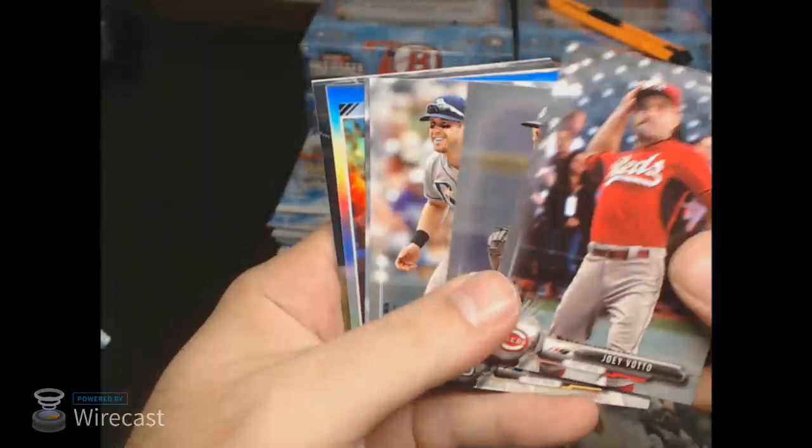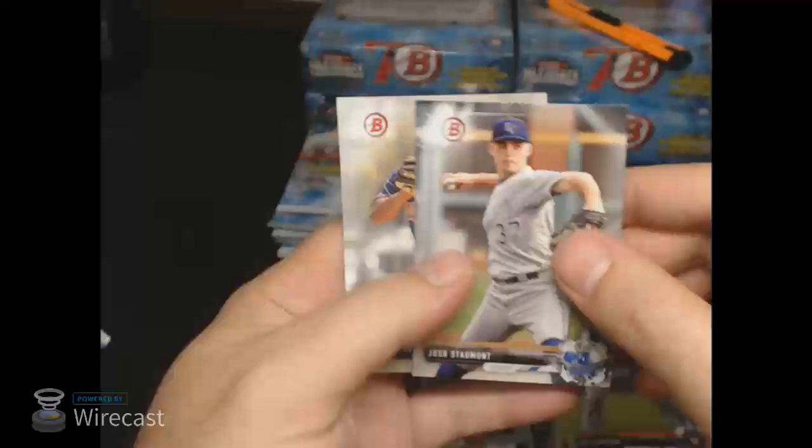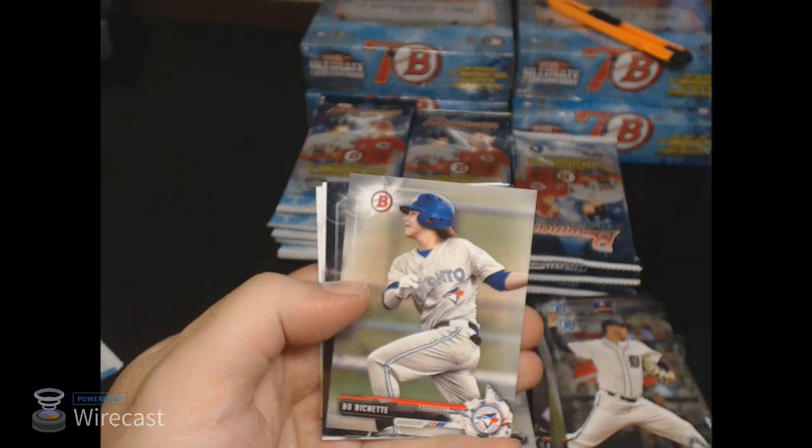Cespedes, 92 Bowman. Cameron and Jemai Jones, chromes. Funkhauser, chrome. Dylan Cease, top 100, base. Mation, chrome, base.